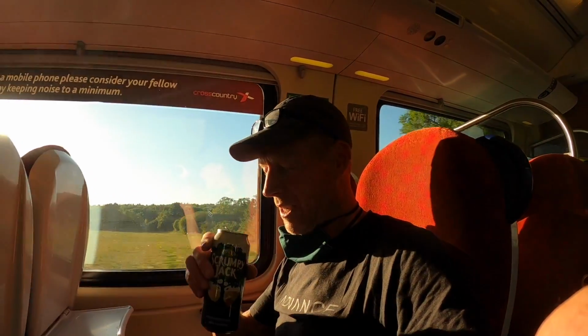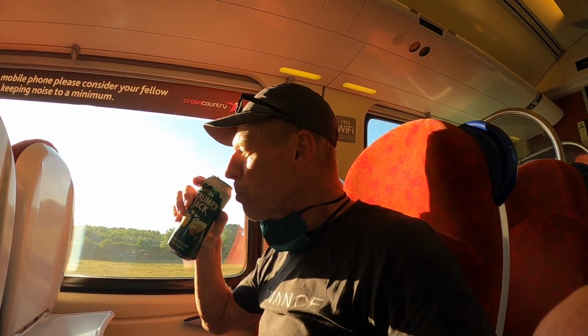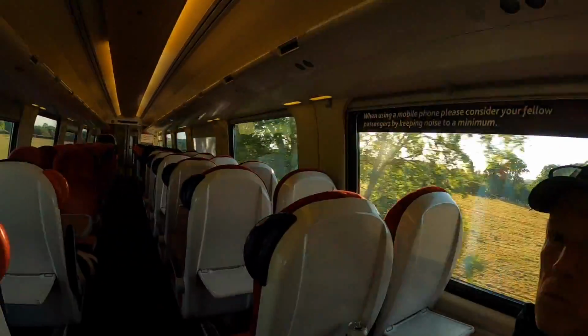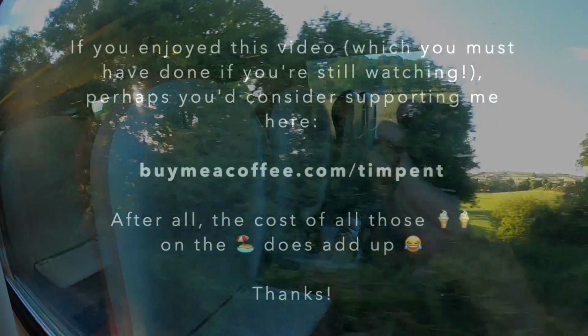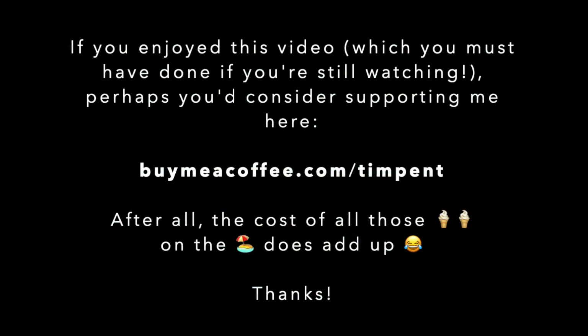Just a beautiful evening. The train's deserted. I think there's about 4 or 5 other people. Great flight, really enjoyed that. Beautiful flight.